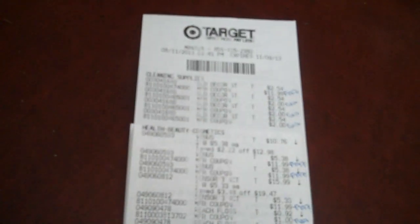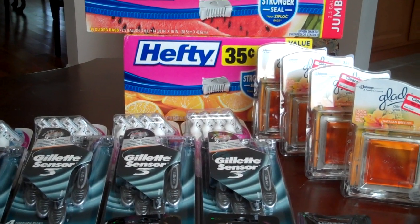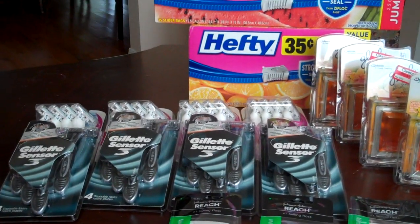So I hope you can see. If not, I really apologize. But if you can see the breakdown, the total for everything at Target came up to $62.74. You really can't see it. I have to get a new camera. I paid $7.17. I'm sorry that you can't see, but $62.74 out of pocket, $7.17.